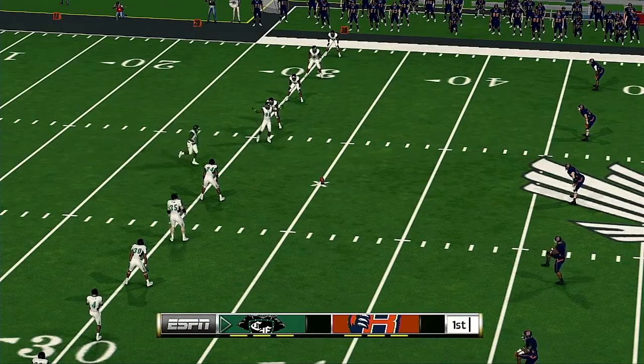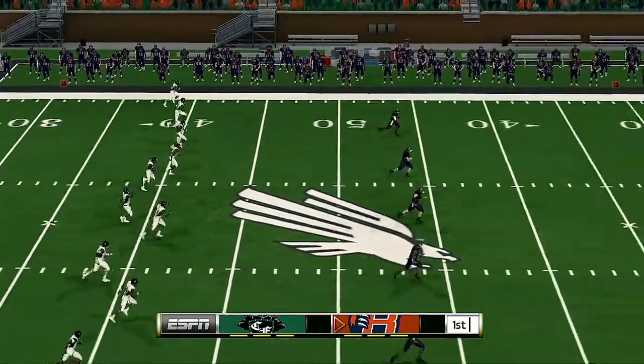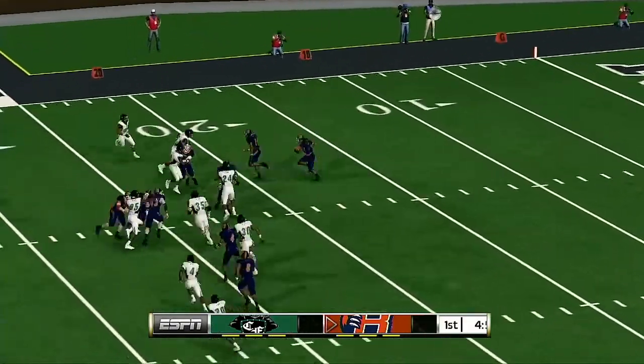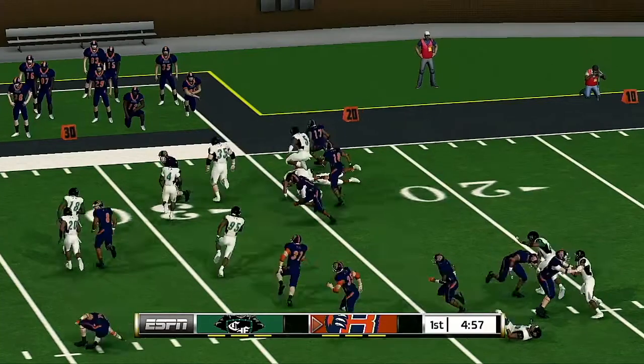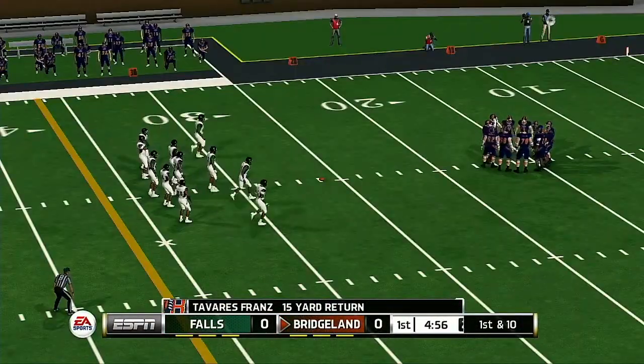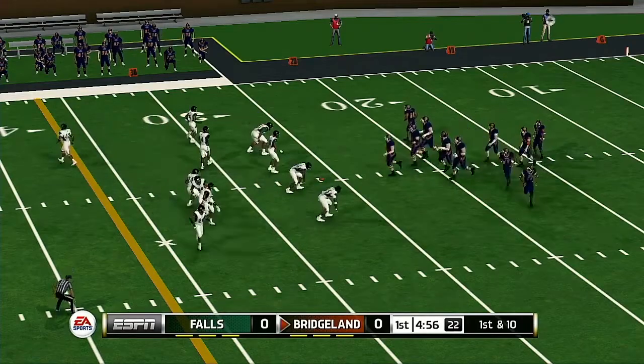We'll see how this game plays out as they get ready for the opening kickoff. Franz takes it to the 12. He's got the corner. He makes it out maybe to the 26-yard line. Now the offense gets ready to take their first crack at it.